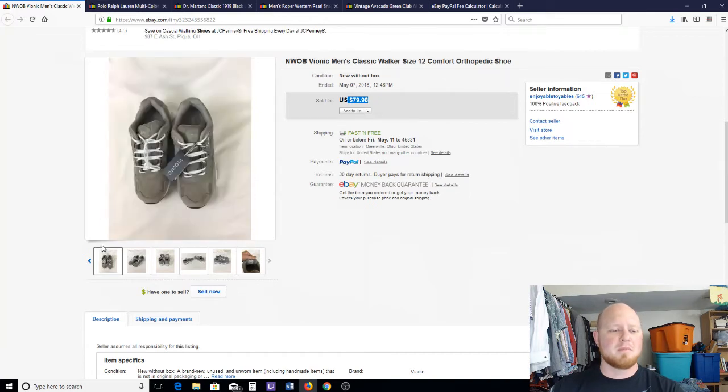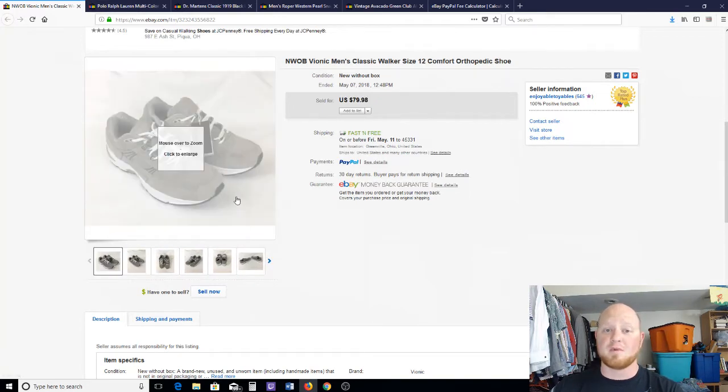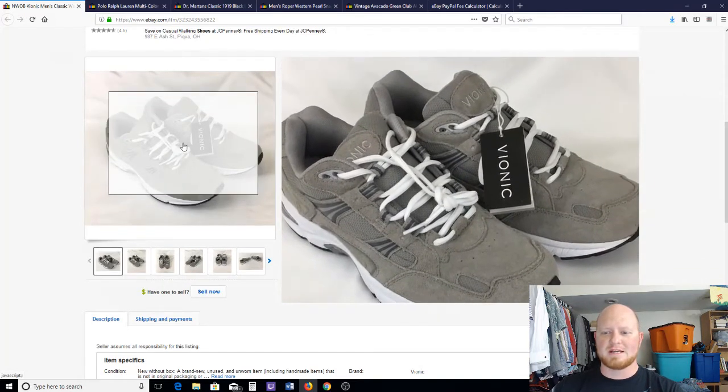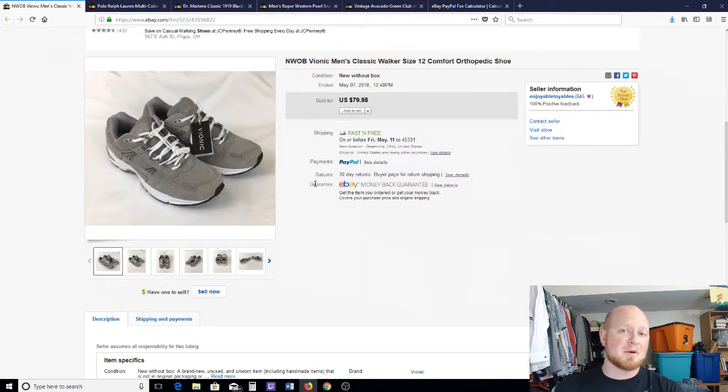I'm going to start off with a little mini home run here. I picked these up at Burlington Coat Factory. Never heard of them before. Vionic shoes, like an orthopedic shoe, size 12 men's. Looking these up, there wasn't a lot of them. When I was looking on the eBay app at the store, trying to figure out the model and name, I couldn't get anything to come up. So I went ahead and picked them up anyway.